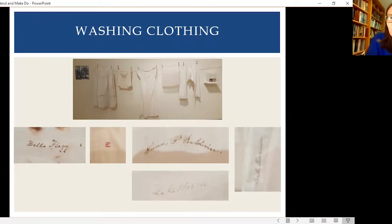And so afterwards, when everyone's petticoats and chemises all look the same, having a laundry mark on it will ensure that the proper garment goes back to the proper person. So the top image shows our little laundry line that's on display in the museum, and then the bottom is a close-up of all the laundry marks on it. So the petticoat says Bell Flag on the waistband. The stays, which date, they're early, they're about 1830s, they have an embroidered E on them.